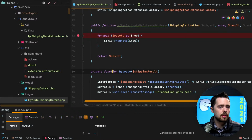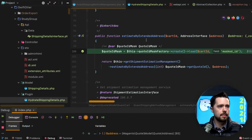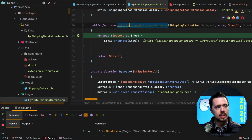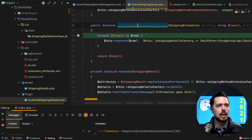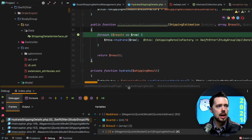I'm going to stop this, and we will trigger it again. Okay. So I created an after plugin, after estimate by extended address. So estimate by extended address, it's the after for this. Let's look at our window here. We see results and 2 shipping method results. So let's go hydrate each one of those.